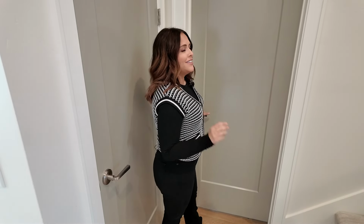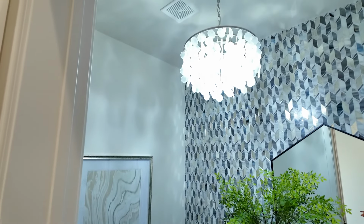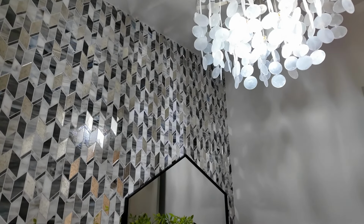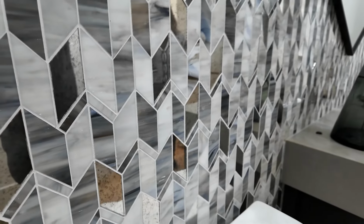Are you guys ready to see Trump Tower bathroom here in Star, Idaho? Would you even believe? Just minutes away from hunting, fishing, BLM land, off-roading, you get this. I mean, how pretty. That chandelier. Oh, it's a shell chandelier. This tile has glass, has stone. It has all, I mean, it is so pretty.